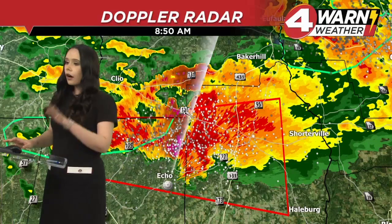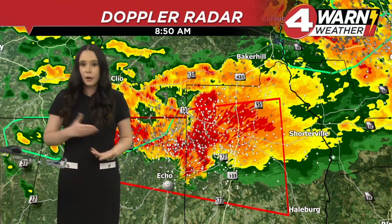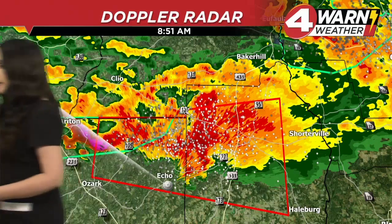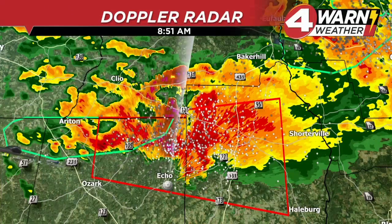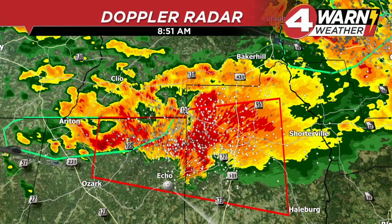So if you are on 431, again, if you know anyone who is traveling on 431 in Henry County, call them right now and tell them you need to get somewhere, get off the roadway because the storm is coming through. And even if we don't have a tornado, there is a chance for some very gusty winds in this storm as well. Just checking with the National Weather Service here.